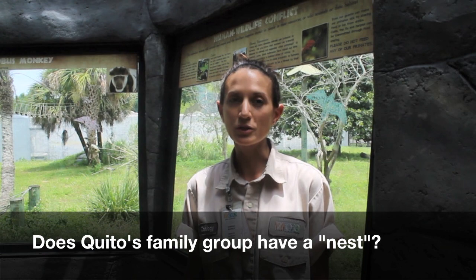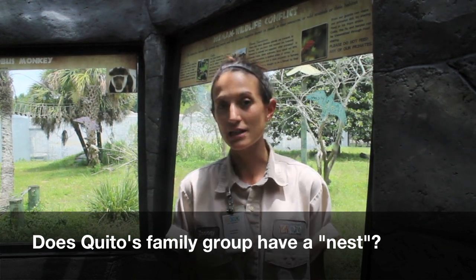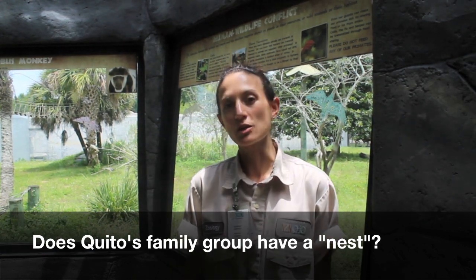So Keto's family group, they like to nest underneath the magnolia tree, especially when it's sunny out, and that's the shady spot in their exhibit.